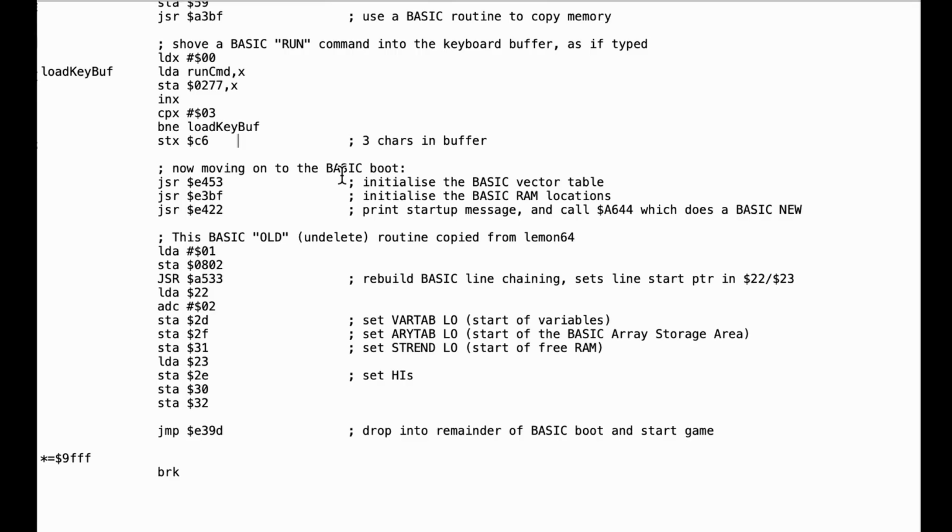Now onto the BASIC boot. Okay, so the thing is right now, BASIC hasn't booted yet. He's done all this configuration, copied the BASIC program down, typed the run command in, initialize the BASIC vector tables, initialize BASIC RAM, print the startup message. Okay, that's cool. Oh, but what this does is actually deletes the program.